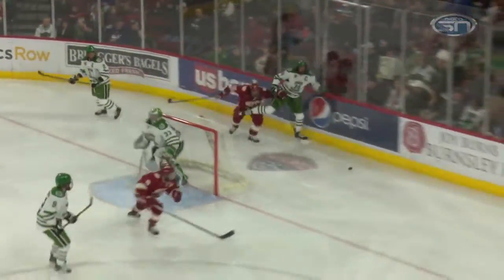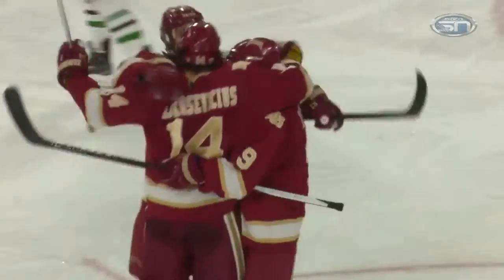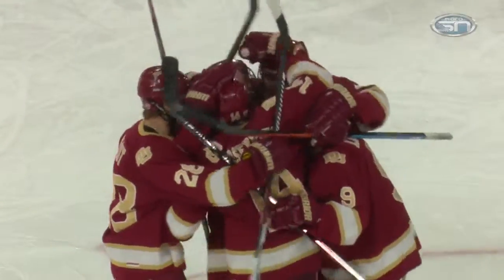In the second, Denver striking early in this mid-period. Jared Lucas-Savages alone in the slot fires home the wrister there for a 2-1 Denver lead.